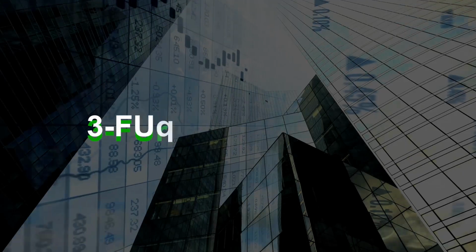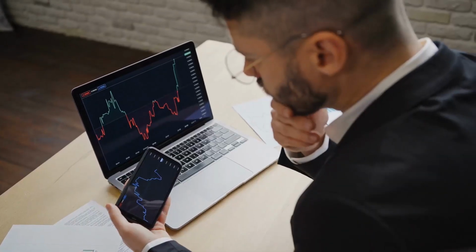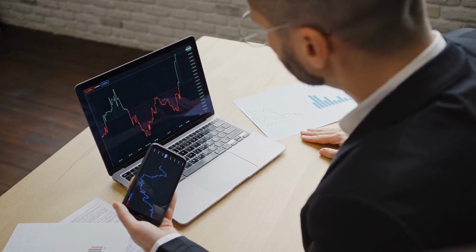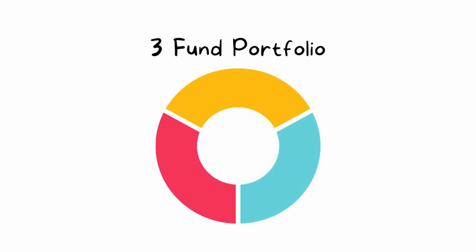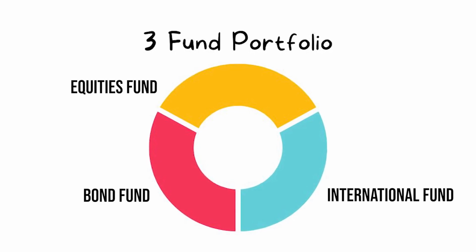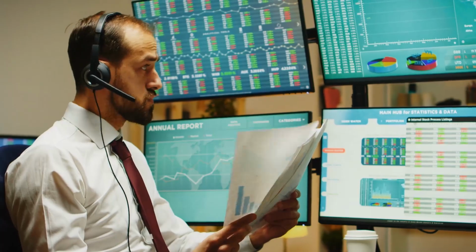To frame the Fidelity funds we're recommending today, we'll use the 3-fund portfolio strategy to guide our discussion, one of the most popular do-it-yourself investment strategies, and as the name suggests, it is made up of 3 simple funds. Typically, an equities fund, an international fund, and a bond fund are used. As a result, all the funds we'll recommend today will fit into at least one of these categories.